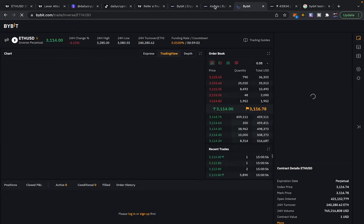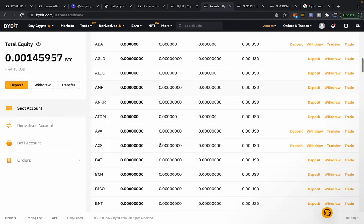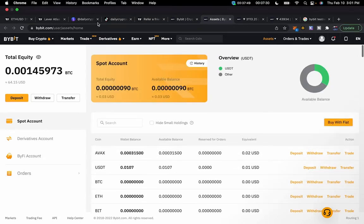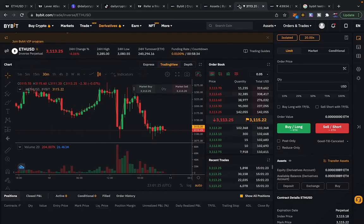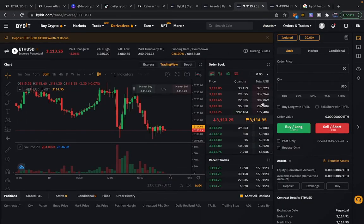Oh, I know what's going on over here. They're telling me my total equity in terms of Bitcoin value. It doesn't mean I didn't have any Bitcoin in here. I forgot about that. So it looks like I have some Avalanche, some USDT. What else do I have in here? That's not enough. Yeah, as I said, I didn't think I should have very much in here. This is a testing account. Anyways, yes, so this is what would pull up, this screen right here. I know this is a lot of stuff to look at in front of you.